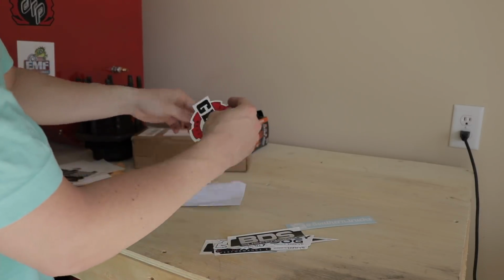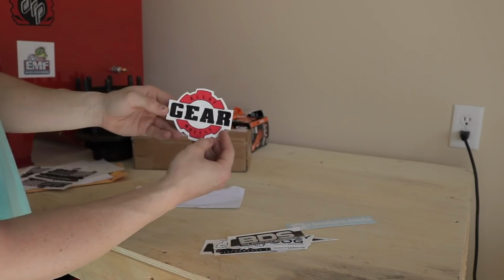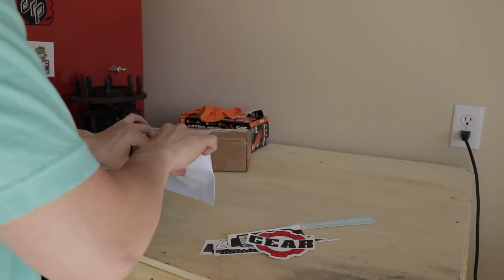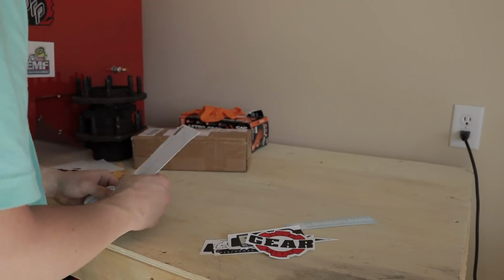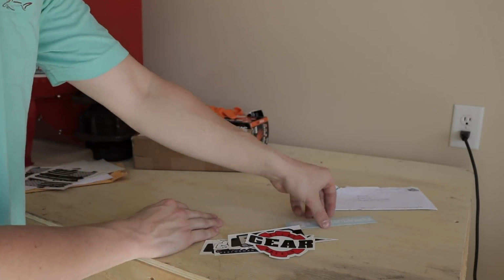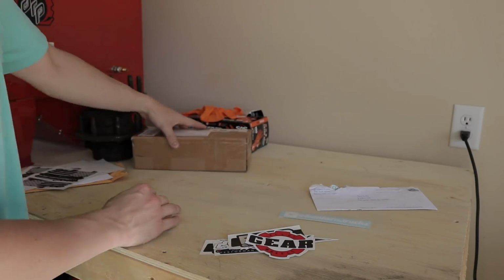Oh, we got another sticker. Alloy Gear Wheels. Damn. Some high quality stickers, man. I appreciate it. I wish we had a note in here, but we actually don't have a note in this one, but I have talked to this guy before, definitely have, and I really appreciate him sending out those stickers.